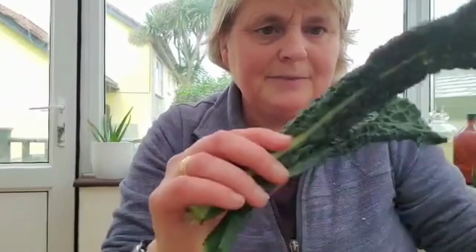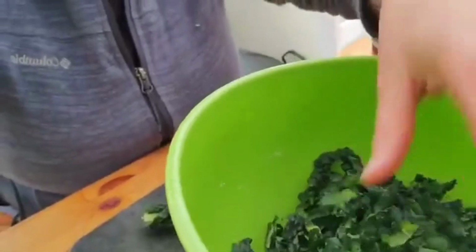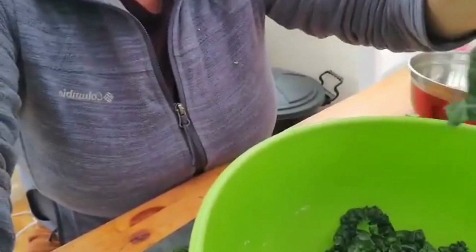And I want to show you a recipe that's very popular in our household, and it's cavolo nero or black kale salad. We eat it most days. We pick the kale fresh, chop it up finely, show you here. Chopped finely in there, very small bits. Now I'll show you how I make this delicious salad from it.